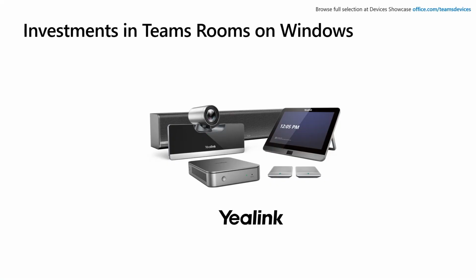Yealink has also introduced their new MVC2 series Teams Room. This system is built for Teams from the ground up and includes built-in features such as CEC and a USB extender option, which can really save you money and lower the risk of integration point failures.